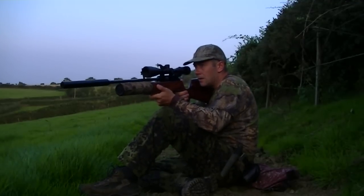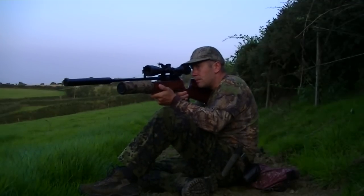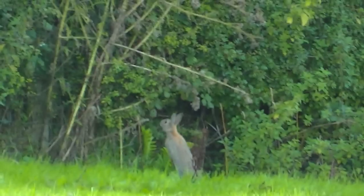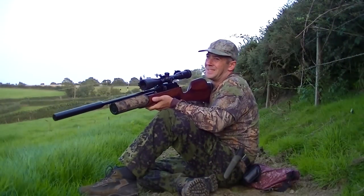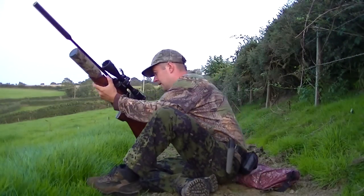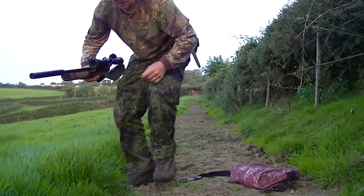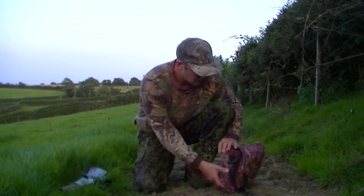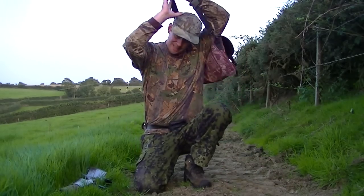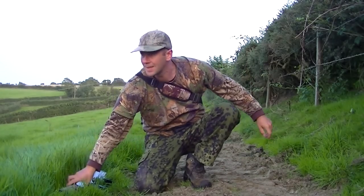Once I'm settled, I take aim. I centre the crosshairs on this rabbit's head, but I don't know if the rabbit moved at the last second or if I pulled the shot. But I missed this rabbit and it ran to safety. Oh well, you can't win them all, and that's how it goes out in the hunting field sometimes. So I'll gather my things up and we'll move on forward and see what else is around.